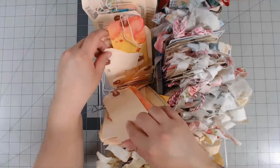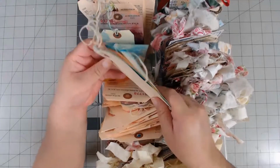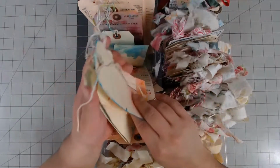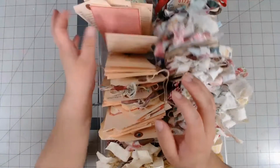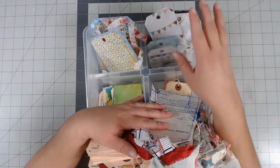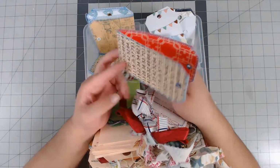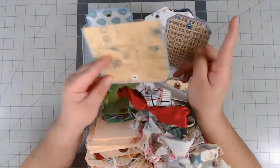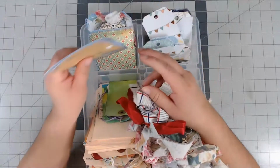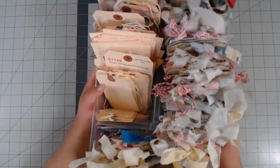So I have all sorts of tags here that I can either alter, or like I said, I don't even remember when I dyed these tags, but they look fabulous. And so that's all here. Back here I have some stuff I could sew, and then I have these tags that I made to go in the middle of a signature, which I actually need to put in the middle of a signature. That would be nice if I could remember to do that, that would be great. So that's my tray of tags.